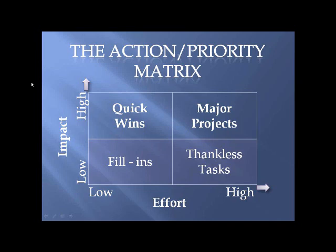The high impact and high effort activities are your major projects. And again, you want to complete the major projects in a quick and efficient manner. On the bottom of the matrix, on the left, is your fill-ins. These are low impact and low effort activities. And these are the activities that if you have time, great, you can do them. But if you don't have time, don't do them. Stick to your quick wins and your major projects.